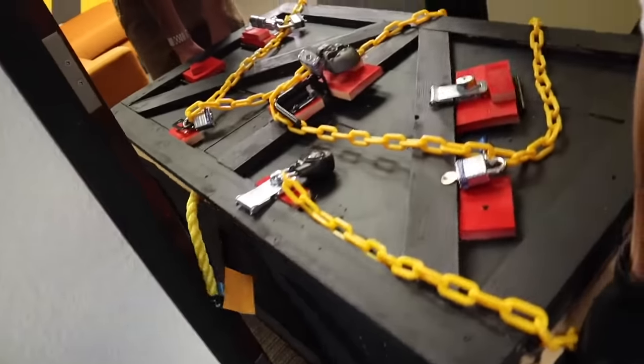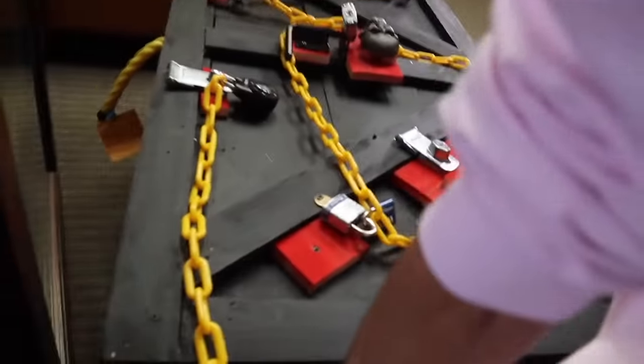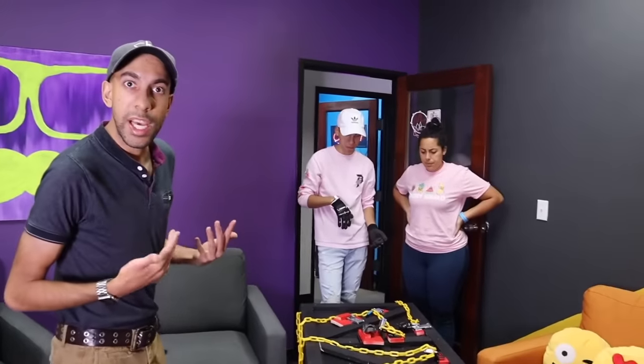You guys didn't see who dropped it off? No. Okay, this is such a tight squeeze. It's literally just the size of the door. Just barely. Okay, we're good. Rest.